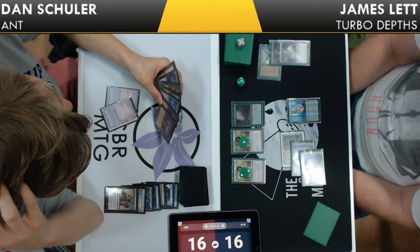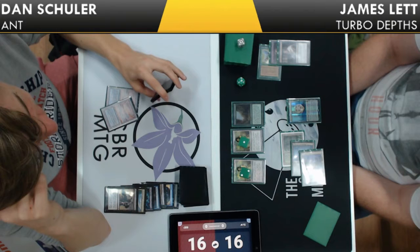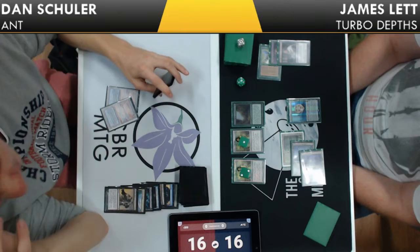He drew Lion's Eye Diamond, but it doesn't... Dan can't really do much here. No. I mean, he can't even cast the Tendrils. Oh, rough. It's pretty rough. That is a bit rough. I mean, just Tendrils for 3. A couple of LEDs would be useful. That'd be nice. See, James is just laughing it out at this point.